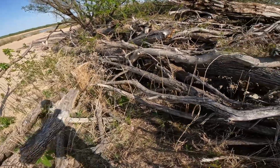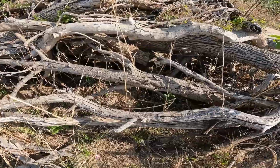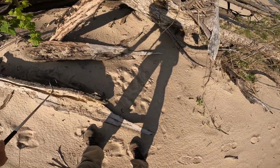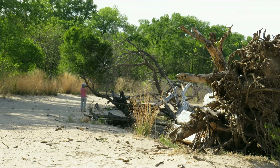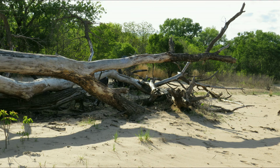I would assume man-made. You can see with Mom for scale here, some of these trees in the floodplain are actually quite large, and these may have been pushed down by the river itself, which shows you during the wet season and particularly heavy rain years just how powerful these rivers can be.